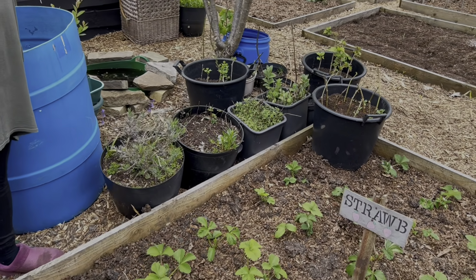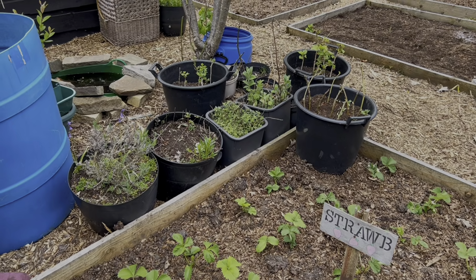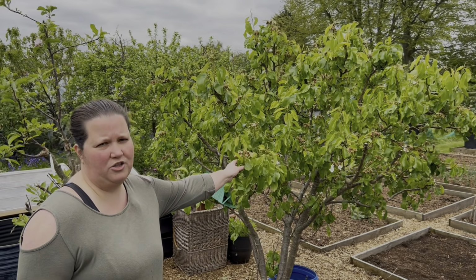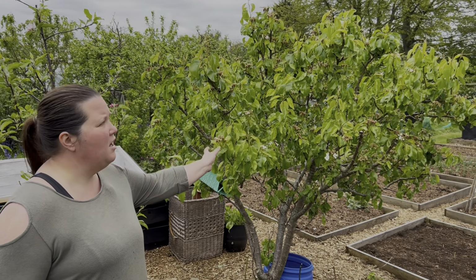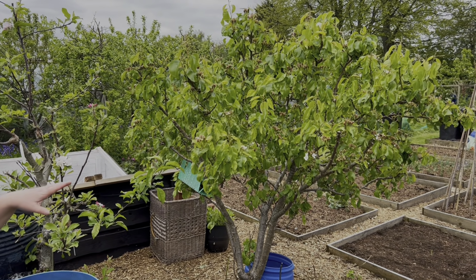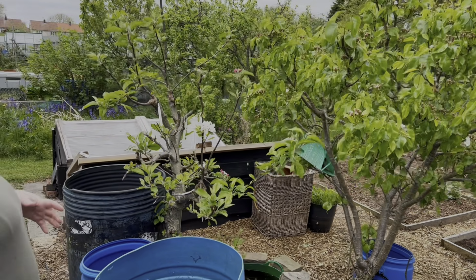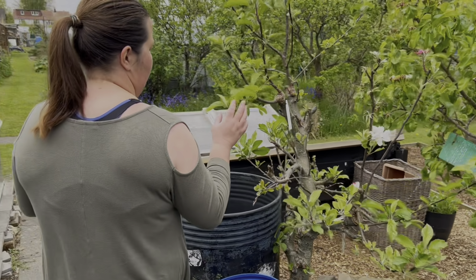There are cuttings of various types, hardwood cuttings of various types of fruit here. And then we have another really productive pear tree. This one is a Comfrey variety. And as you can see, that is absolutely covered in these tiny little fruitlets. So hopefully that will be a good yield as well. This is the tree that I was mentioning earlier.